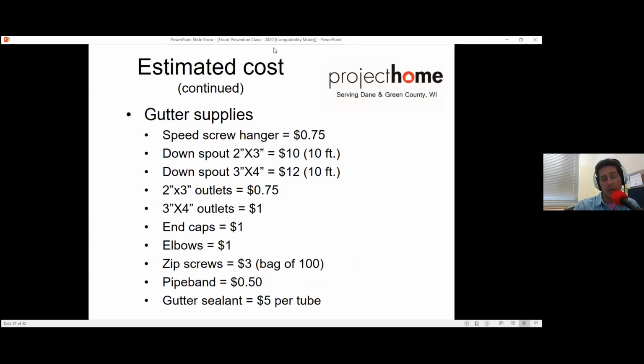Okay, so gutter supplies. This is a list of gutter supplies and their costs, just so you can price that up. Again, the speed screw hanger, the downspouts. Outlets are the pieces that you can buy that go through the gutter that you attach the downspout to. The end caps go on the ends that help block the edge of the gutter. Elbows, you need a few of those to bend the system back to the house so you can connect it and anchor the downspout in and then run it down and then have an elbow on the bottom to, again, feed the water out that you put your extension on.